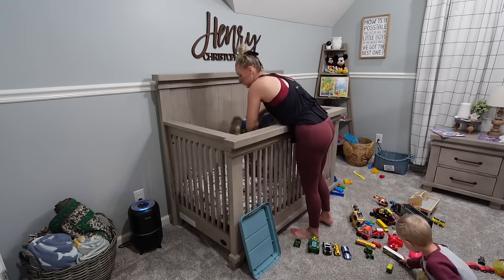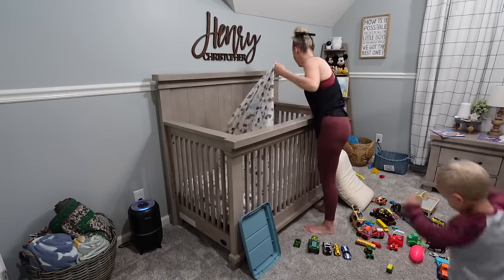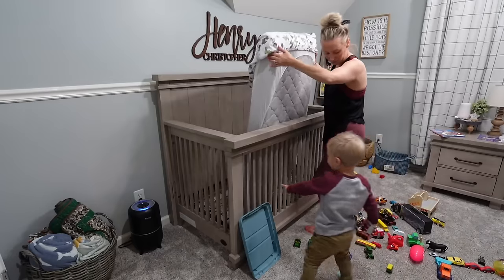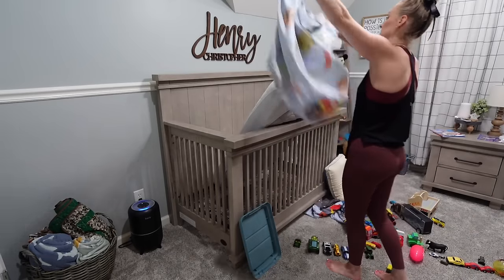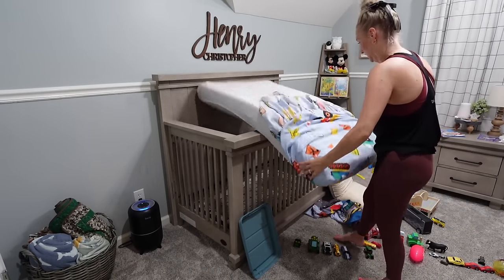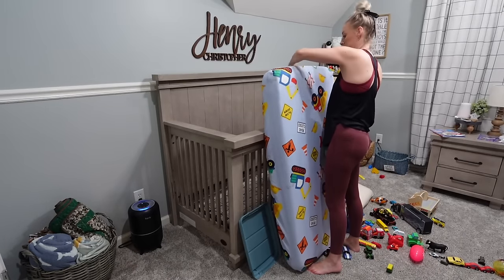So first thing is I'm going to change his bedding really fast, and I got him some new construction sheets on Amazon, and I washed those up, and I'm putting those on for the first time, and he loves them. They're so cute. They have excavators and dump trucks and I think bulldozers on them. I did get them on Amazon in case you were interested. That's where I get so much of my stuff.